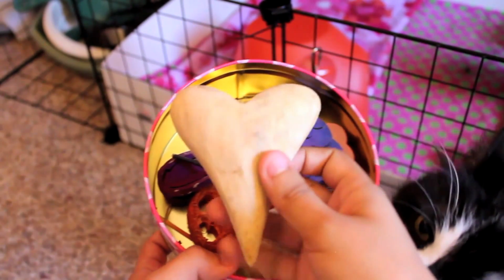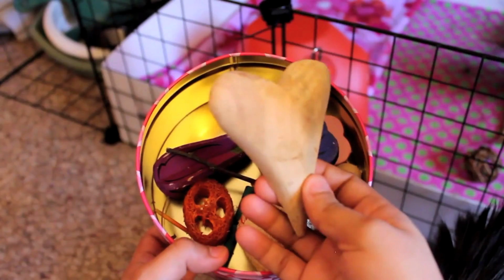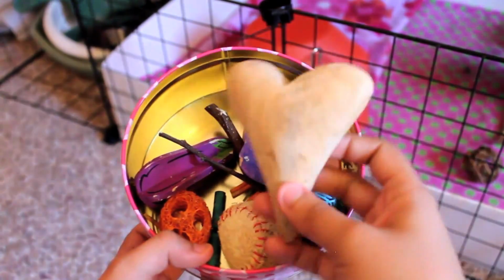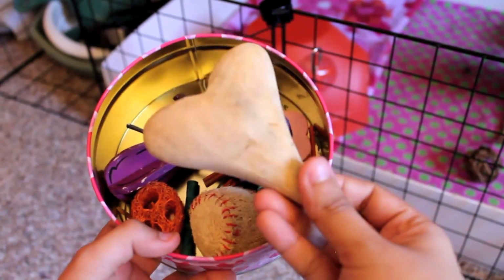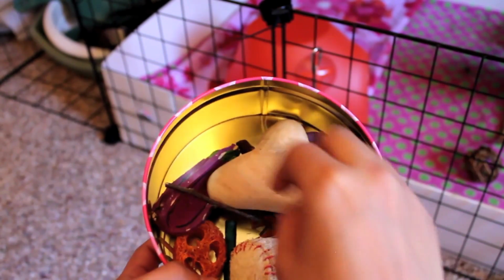And here we just have some heart chews. These are just soft wood chews. I got them for Christmas because they were in little heart shapes. And Bernie, get out of the way. They haven't used them very much. I think I've seen my foster piggies nibbling on these a little bit more than my pigs.